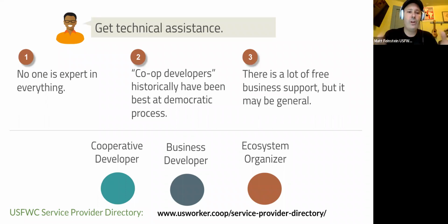So check out those free resources. Maybe there's an accelerator or an incubator that's in your industry that would be a great resource for you. And then you get the co-op stuff from the co-op experts and developers or one of our advisors. But finding what is the right technical assistance is a key component. Don't try to do it all on your own.